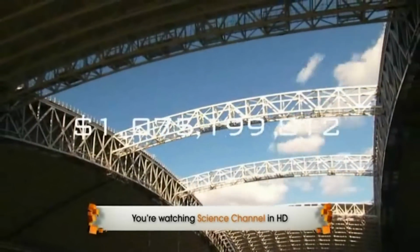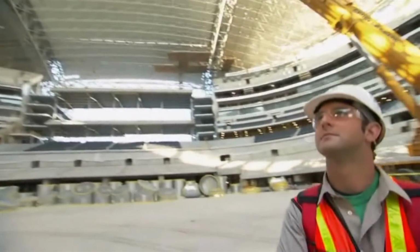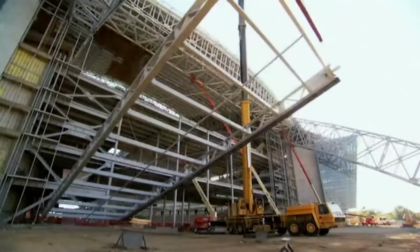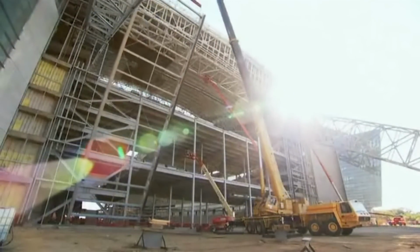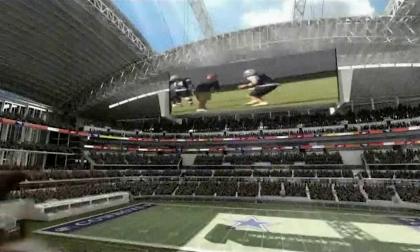For $1 billion plus, fans will see something no one in the NFL will. The steepest retractable roof. Justin, you're killing me here. The tallest movable glass doors. And hanging above the 50-yard line, the world's largest HD TV.